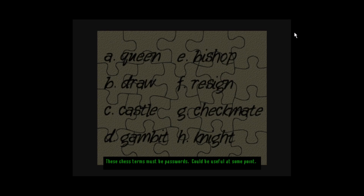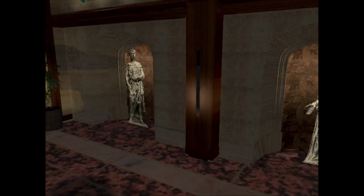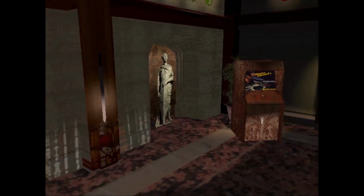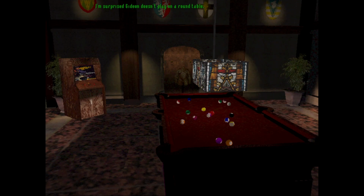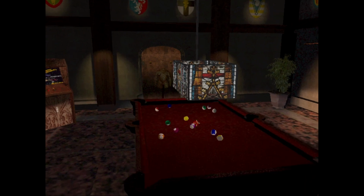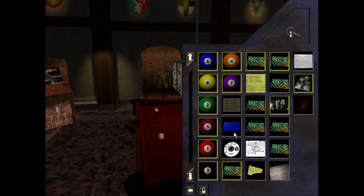These chess terms must be passwords. Could be useful at some point. Give me 5, way down low. Well, I'm surprised Gideon doesn't play on a round table. Gideon could probably beat me at chess, but I'd wax him in a game of 9-ball. Well, I hope Gideon got a good deal on these pool balls, because they're all numbered wrong.